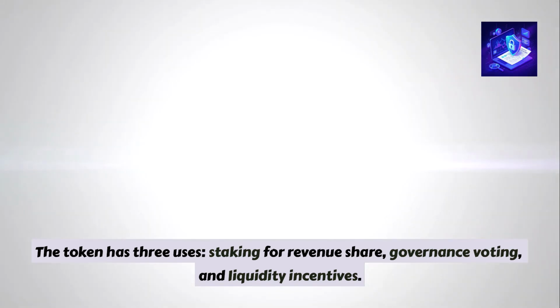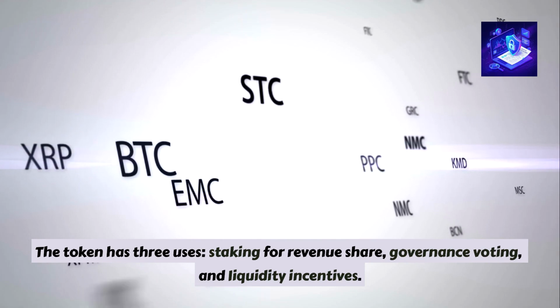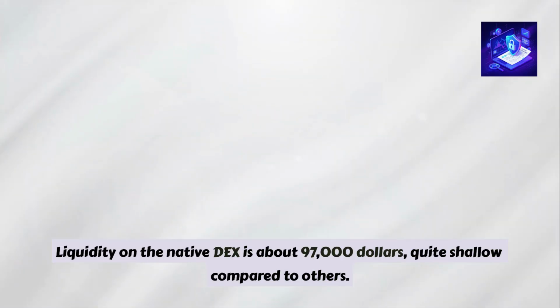The token has 3 uses: staking for revenue share, governance voting, and liquidity incentives. Liquidity on the native DEX is about $97,000, quite shallow compared to others.